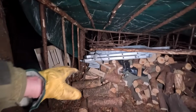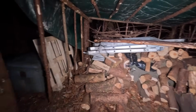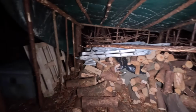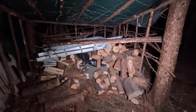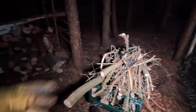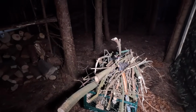Just a quick look inside the shelter. As you can see, my pine pile is diminishing quite a bit. I've got a couple of big trees that have been felled since the day I came here, so I'm going to chop them up in the next couple of weeks. And then I've got loads of hardwood there. I've got more than enough wood. And as you can see, the bits that I've picked up from down the bottom, got some nice chunky bits in there as well. So I'll get all that processed, and we should be cooking on gas.